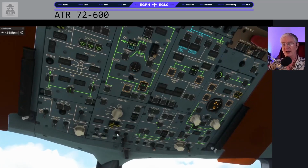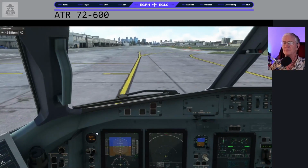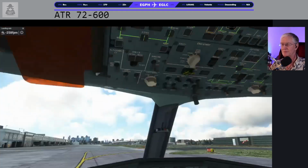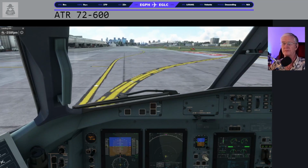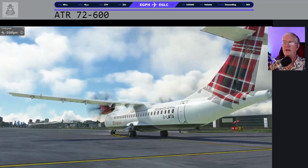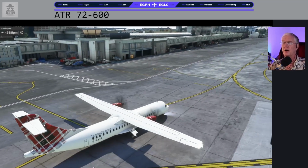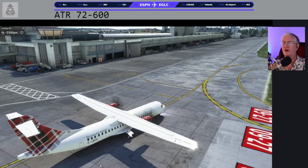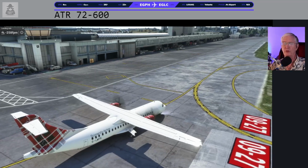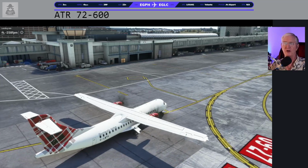And I always get... Whoops, wrong one. And then parking here is always a good time too. Some of these have been converted to straight in. Some of these are turnaround parking. I think that this is a turnaround or a straight in, I'm not sure. So I think that we turn like this. It could be this is too big for this one. I should have gone to one of the longer ones.